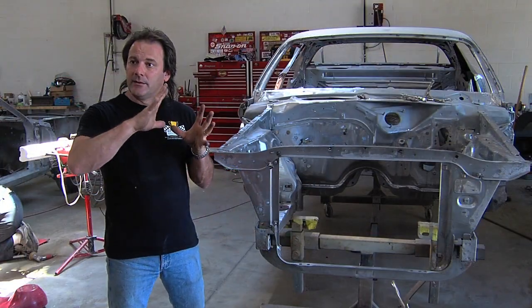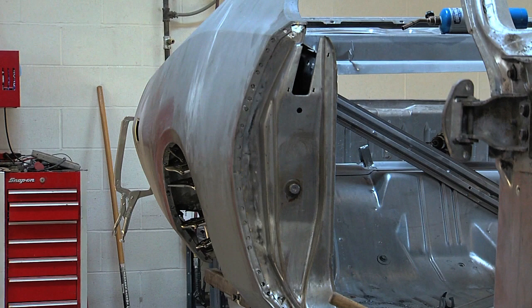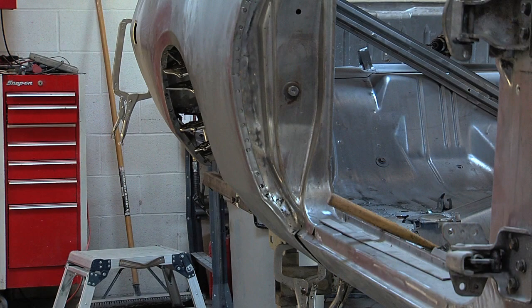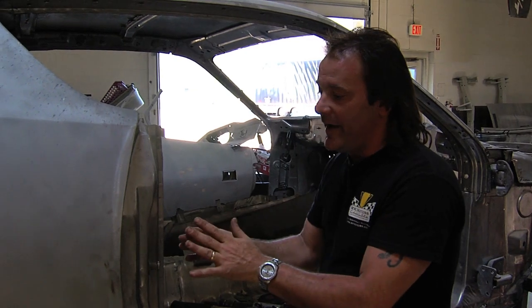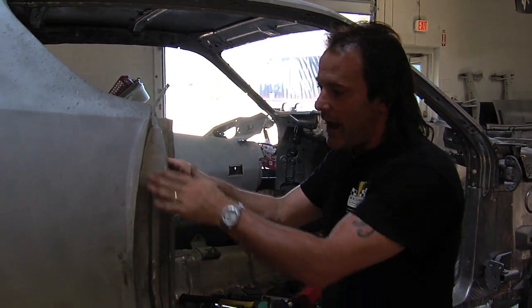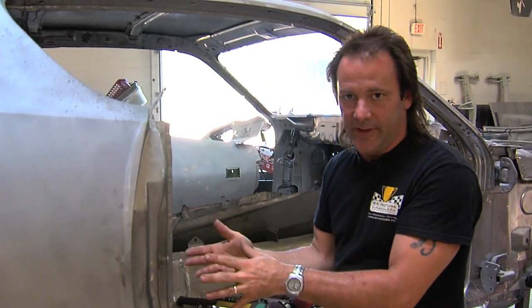Overall, the big construction stuff in the front has been done. I'm gonna fit the factory door on, line it up to the rocker, get everything fit. And here, you can see I have flex, I have room to move, so I can match that quarter panel perfectly to the contour of the door. So when I do my final welds and polish everything out, there will be absolutely no need for overfilling everything.